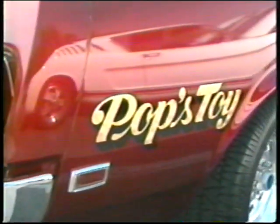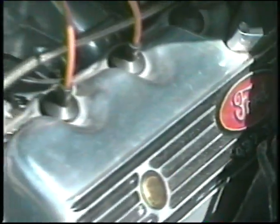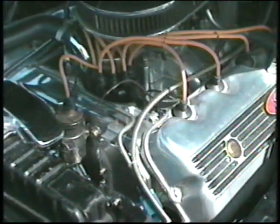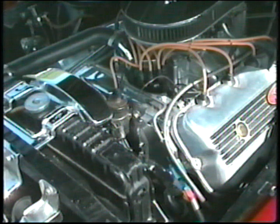It was a 700 horsepower, 472 cubic inch. It's got all the goodies in here. It's got all the pistons, and it's got the roller cams, and it's got the Chrysler Hemi rods.